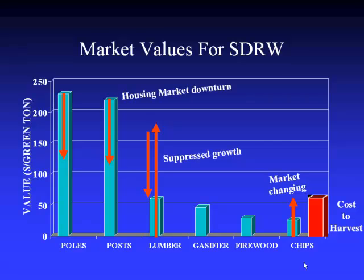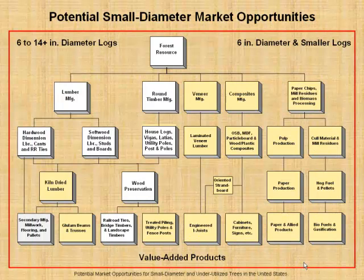So we can see that posts and poles have come way down with the housing market drop. We can see that lumber is moderately low, but then it went up if you had suppressed growth. I'll show you a slide where we're taking some slower grown wood, and you can actually make 2x4s out of a 2x6. So that made it more valuable, but then again with our housing market problems, that has dropped back down. So there's all kinds of things that the wood can be used for, and most of you probably have some feel for which way you want to go or you want to investigate.